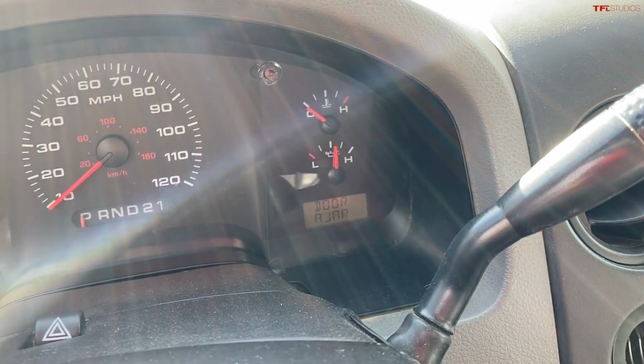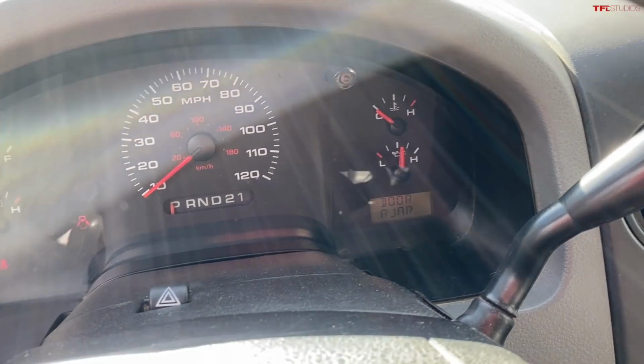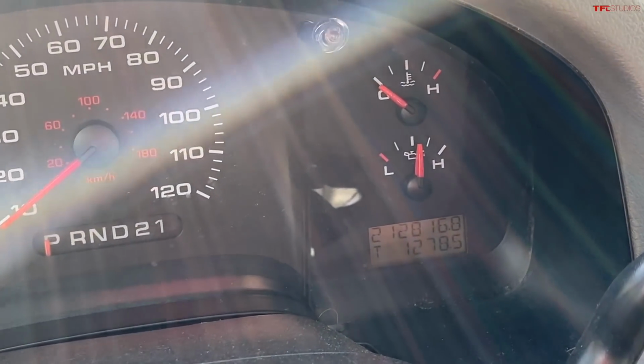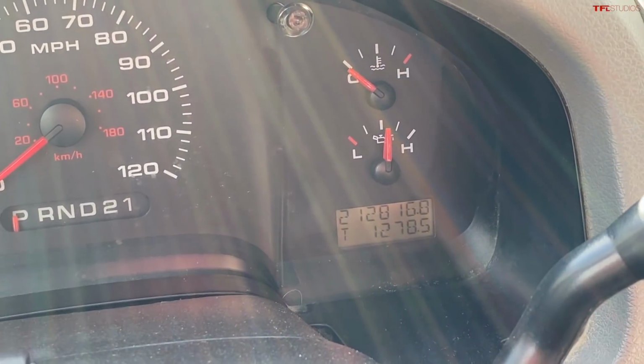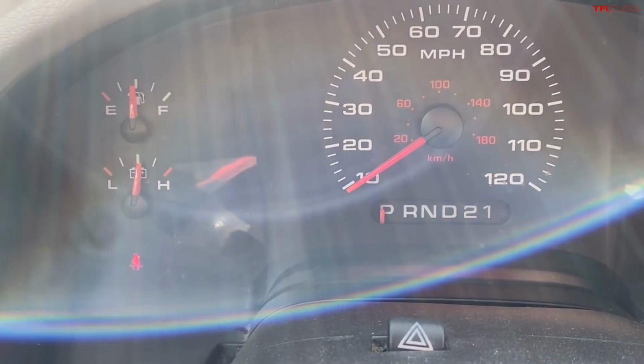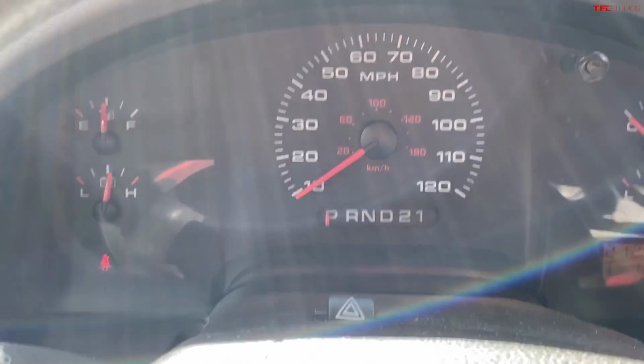Door ajar. Oh, sorry. Here, I'll close the door. We'll go for a ride. What's that? 212,000 miles on it. What about lights? Are there any check engine lights? Well, it starts up pretty well.